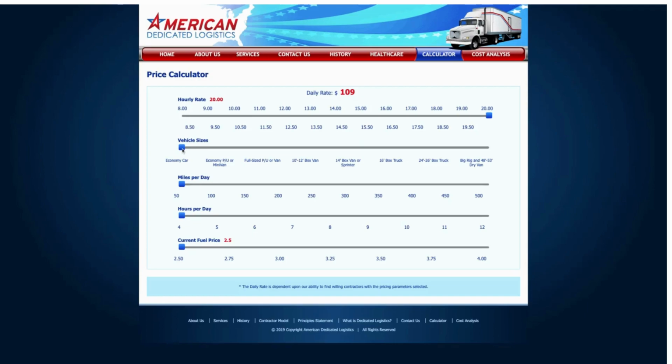And then you can pick your vehicle size. So if you got a small economy car, $20 an hour, pretty much what you're going to be making doing 50 miles a day. If you stretch this out to 200 miles a day, your pay scale goes up. But if you notice, the larger the vehicle you have, the more money you tend to make. But this is only at the $20 an hour clip.